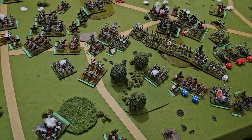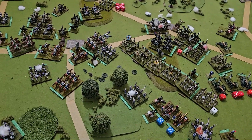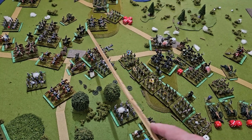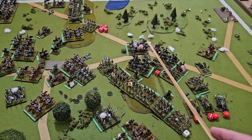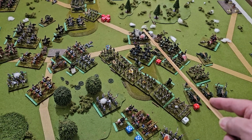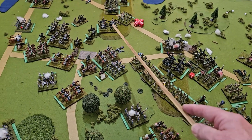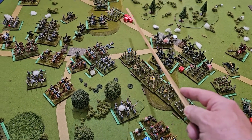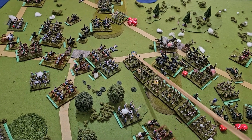The Russians are doing what they can to plug the gap because, of course, the French broke through here. They did a cavalry breakthrough. There's the dragoons there, which are permanently disordered, and we've got cuirassiers up here. Big hole here, so the Russians here.